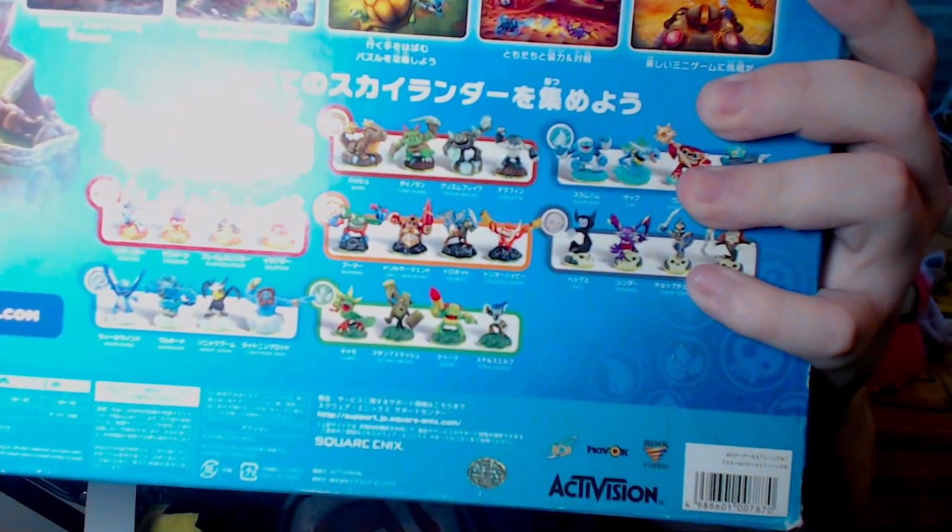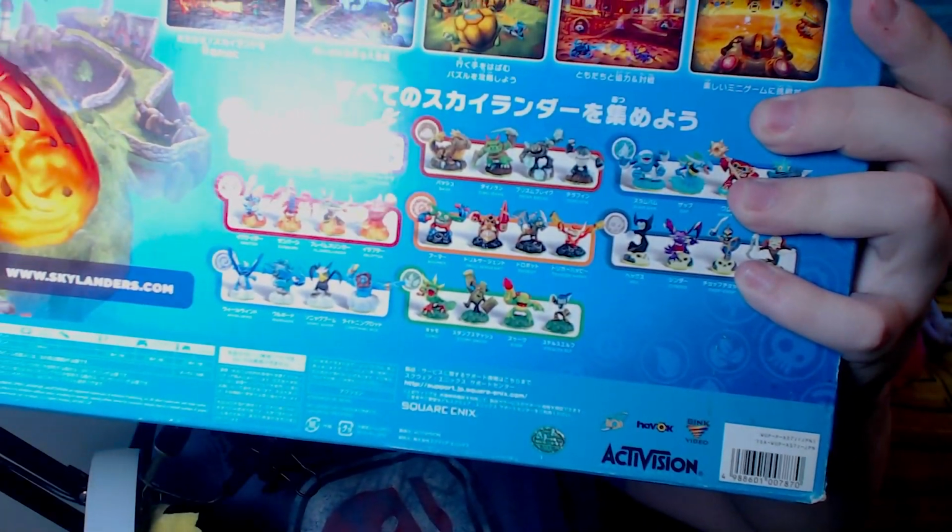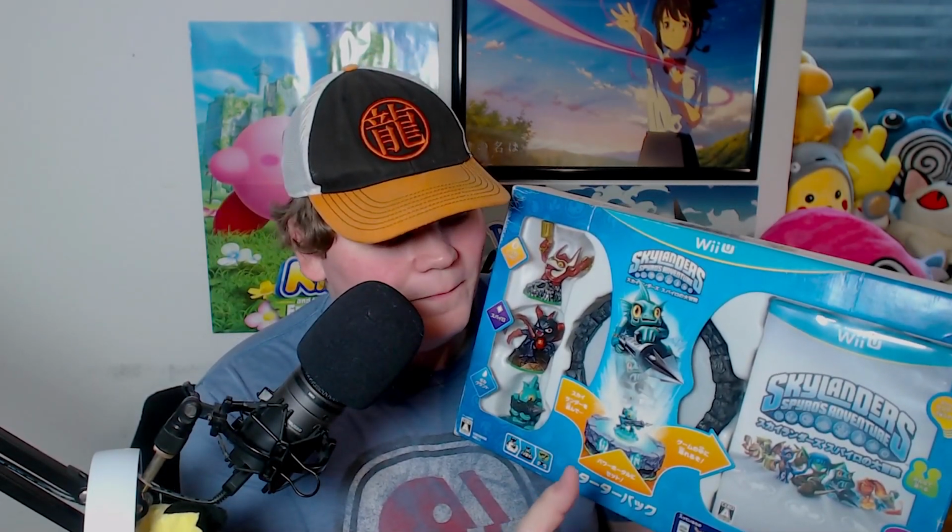It was published by Square Enix in Japan. So, by all accounts, Skylanders Spyro's Adventure never came out on PS4 or Xbox One, unless they did some other Japanese stuff with that in Japan. I don't think they did. So, by all accounts, this is technically the definitive version of Skylanders Spyro's Adventure.